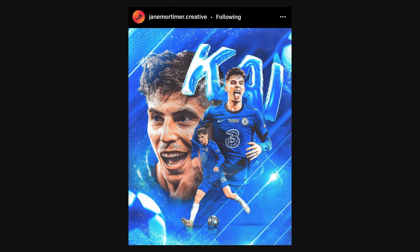I think Jane's cutout arrangement looks really great. I think the way that she laid everything out looks phenomenal. And then also the little balloons, I think, is a nice touch as well. So Jane, awesome work, love what you do. You're definitely going to have a loyal fan from here on out at Sports Design School.